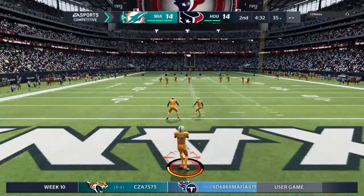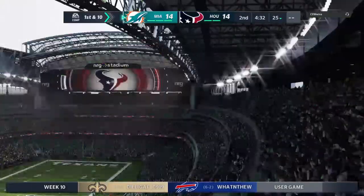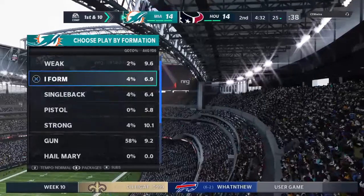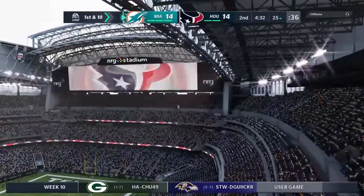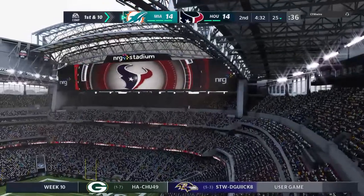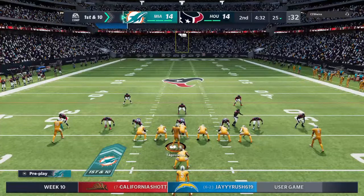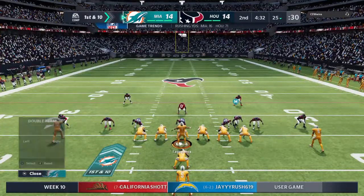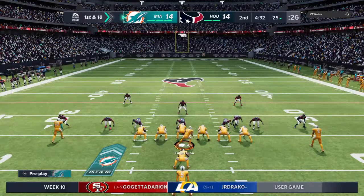Fair catch made at the 25-yard line. The Dolphins take over 1st and 10 at their own 25-yard line. The Dolphins at the line ready for their next drive. And last time out, went for it on 4th down, turned it over, gave them great field position, turned into 6 points, so they've got to recover here, Charles.